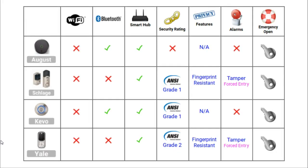Section 3 is all about the connections and security. None of these locks use Wi-Fi as a means of connection. The August and the Kevo use Bluetooth to connect to smartphones as a means of opening the lock, and the Schlage and the Yale don't use Bluetooth in any way.